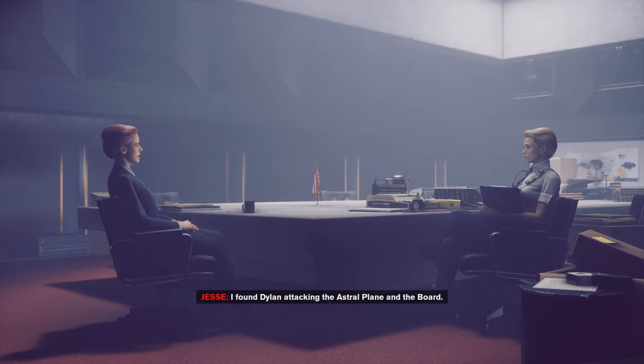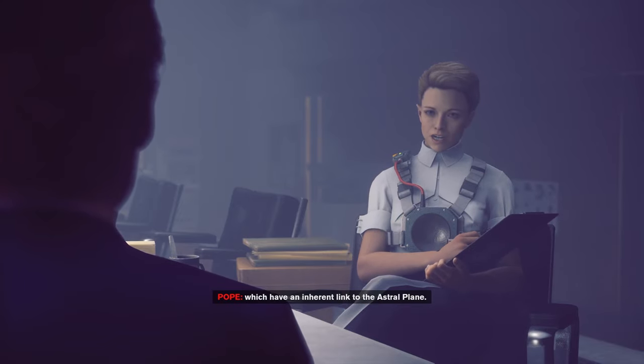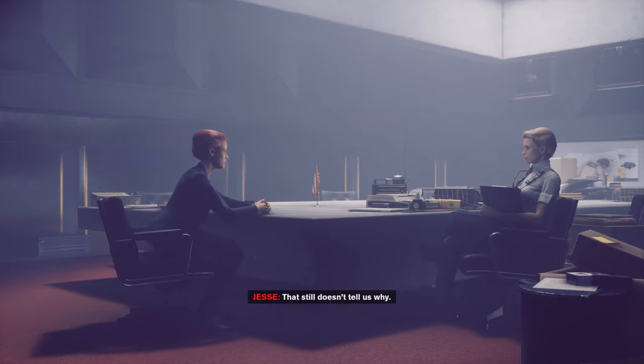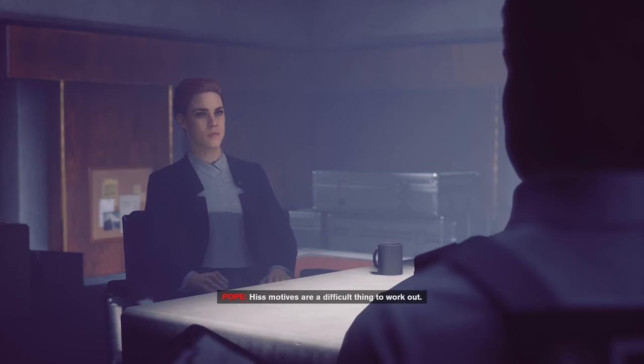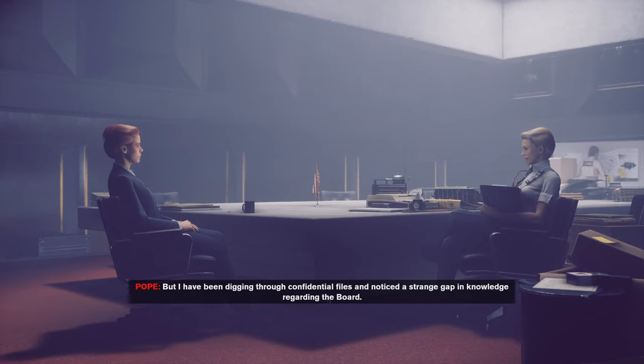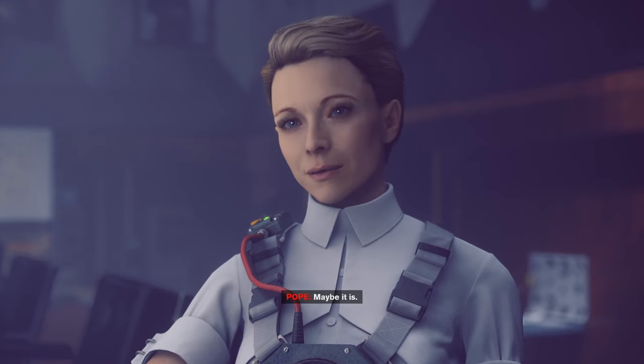I found Dylan attacking the astral plane and the board. What was he hoping to accomplish? Since they arrived, Hiss have been corrupting objects of power, which have an inherent link to the astral plane. Maybe their goal was to access the astral plane and the board itself. That still doesn't tell us why. His motives are a difficult thing to work out, but I have been digging through confidential files and noticed a strange gap in knowledge regarding the board. Looks like any data on them has either been deleted or was never gathered in the first place. Then maybe it's time someone looked into that. Maybe it is.